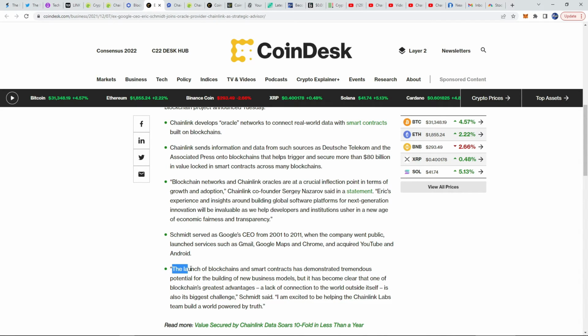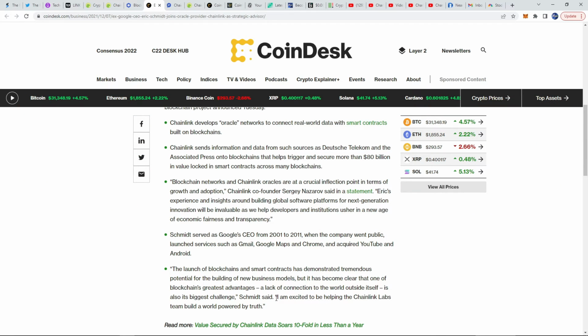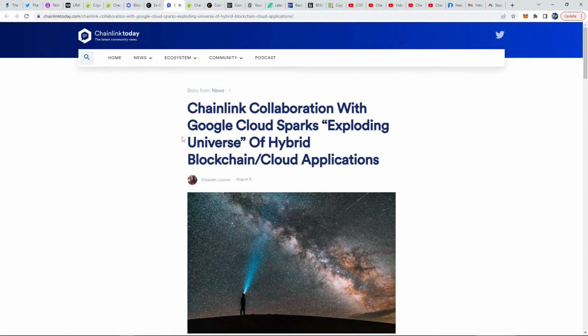Now you can see the actual quote here: "The launch of blockchains and smart contracts has demonstrated tremendous potential for the building of new business models, but it has become clear that one of the blockchain's greatest advantages, a lack of connection to the world outside itself, is also its biggest challenge." And he said, "I am excited to be helping the Chainlink Labs team build a world powered by truth." So that is one of the ways Google is involved.